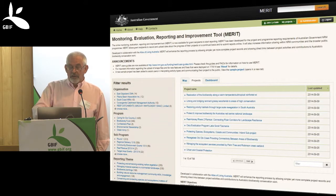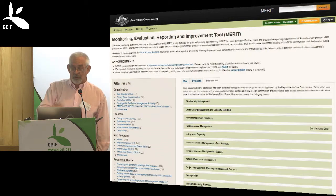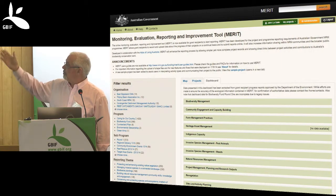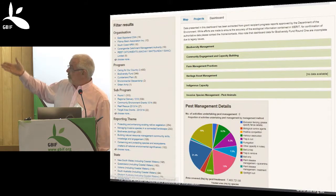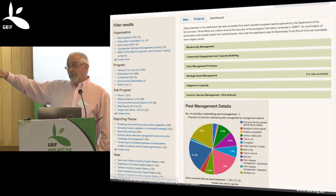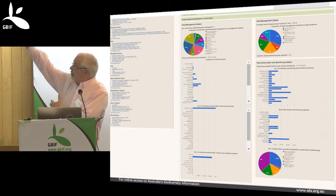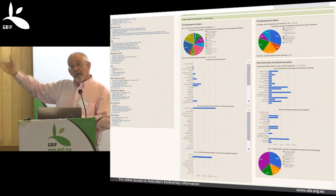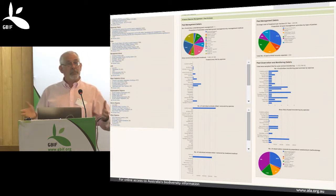But the dashboard then lets you come through and take a look at summary statistics of the activities that have been taking place across any of the reporting themes. So you can see the reporting themes are things like biodiversity management, community engagement. I've just taken one to say here's invasive species. So here's the invasive species for animals, and you come in and it just starts breaking down. So it's automatically breaking these down all the time, and you won't be able to read it, but this is just what it looks like. If you go through and look at all these things, you can see what kind of treatment is being involved for these animals, what's taking place, what is being treated, what your targets are. So this is the kind of summary statistics that we get across all the projects.